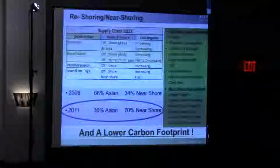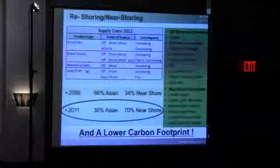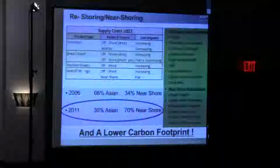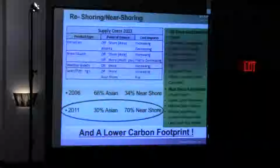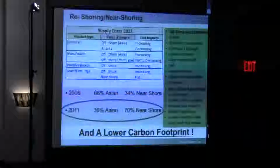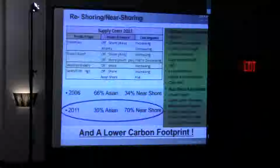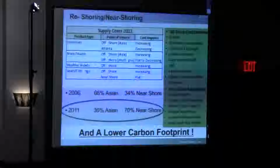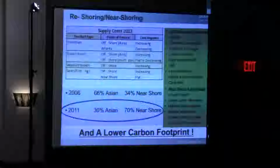In fact, in 2006, I joined the company in 2003, but in 2006, we were actually buying 66% of everything that we sold in the Americas from Asia. Today, we're only buying 30% of everything we sell in the Americas from Asia. So we've actually flipped that almost entirely over, and our goal is to continue to reduce that 30% down to around 5%, so that we'll have a very strong presence.